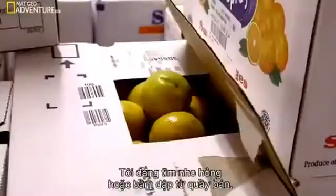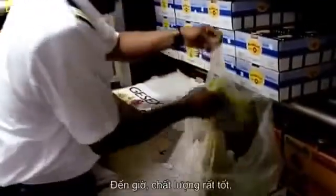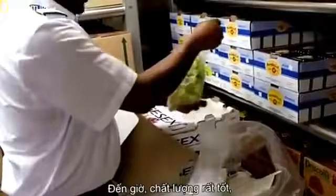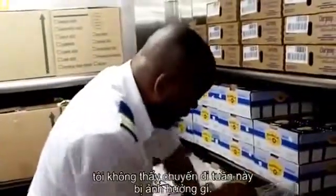I'm looking for grapes that are either blemished or bruised in some way from this vendor. So far, the quality is good, right? And I don't see really any impact on the cruise for this week.